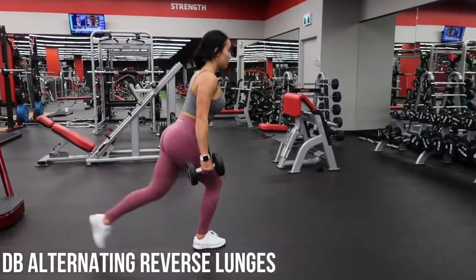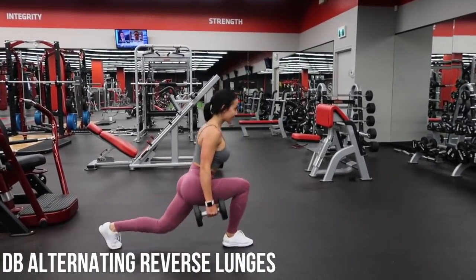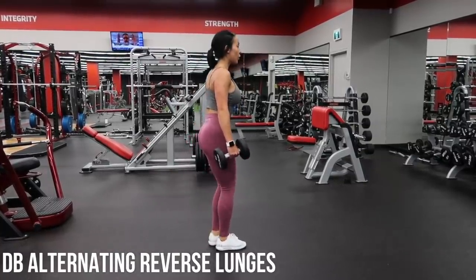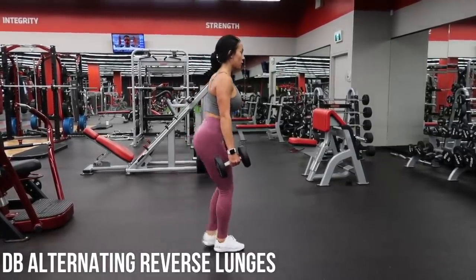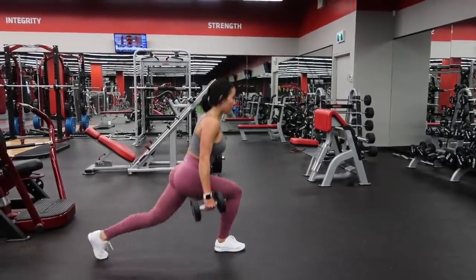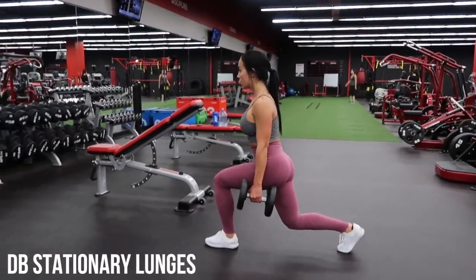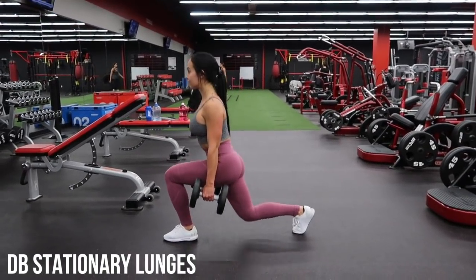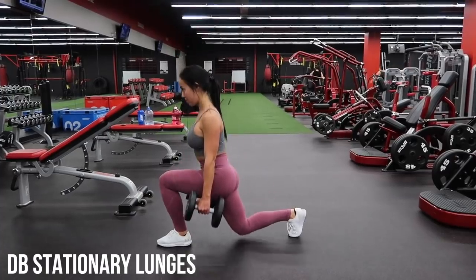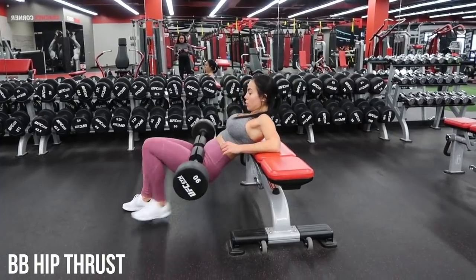So we're moving into some dumbbell alternating reverse lunges. I like to make sure that my step is quite wide, so I am working more of the glutes and the hamstrings. I find when it is more narrow, you're working more of the quads, but we are gonna get into a little bit more narrow work here when we are doing the stationary lunges. So we're making that lunge a little bit more narrow by bringing the back leg forward a little bit. And this is going to target more of the quads.